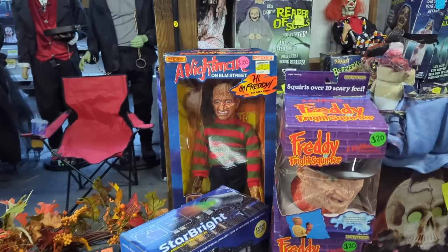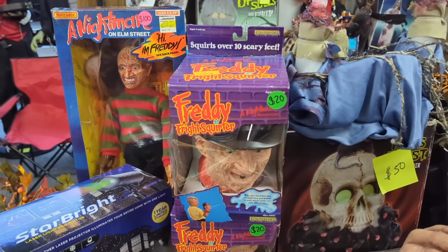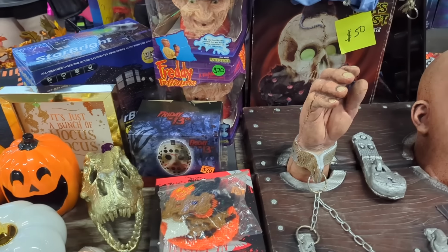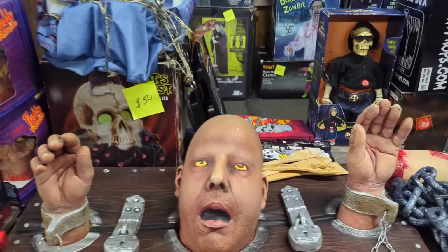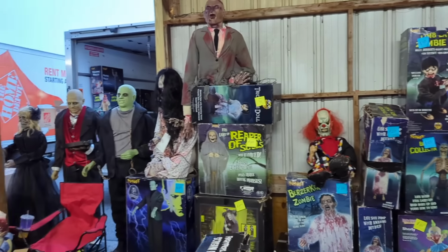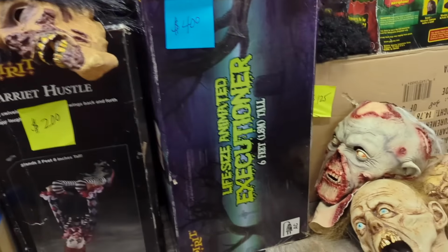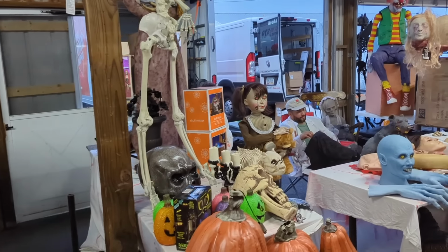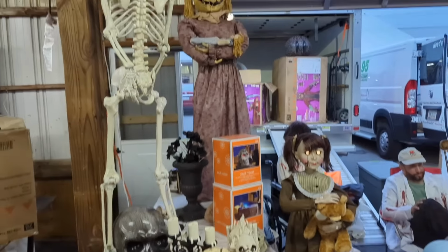Definitely. There wasn't a whole lot of vintage at this one, and usually there is. This particular one, there wasn't a ton of vintage, which is the stuff I like. I like the plastic stuff, the little knickknacks and toys, the little noisemakers and things like that. Some really cool stuff at this table.